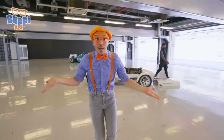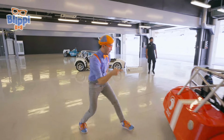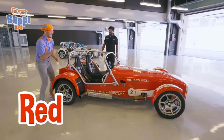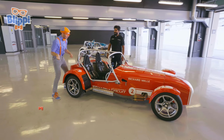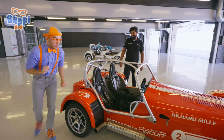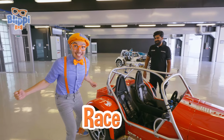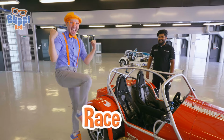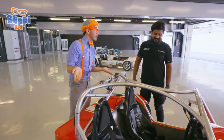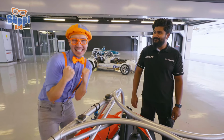Look, it's another Caterham 7. But this one is the color red. I think this is my favorite car we've seen so far. And I have a really good idea. You think we could race? Yes. But is there something else we need to put on before we race? Yeah, let's suit up. Okay, let's suit up.